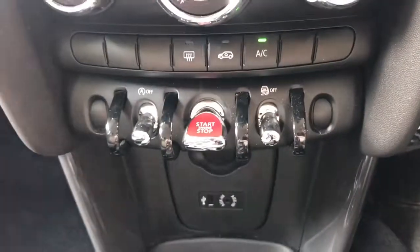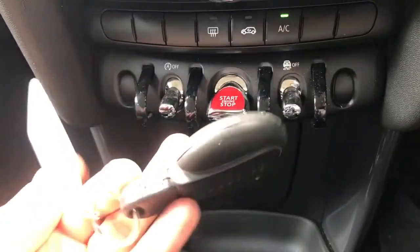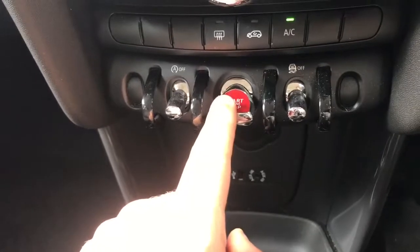We then have these three buttons here. So this starts and stops the engine. This car's got keyless start. You just need to make sure the key is inside the car. Hit that tab to start the engine. Same thing to stop it again.